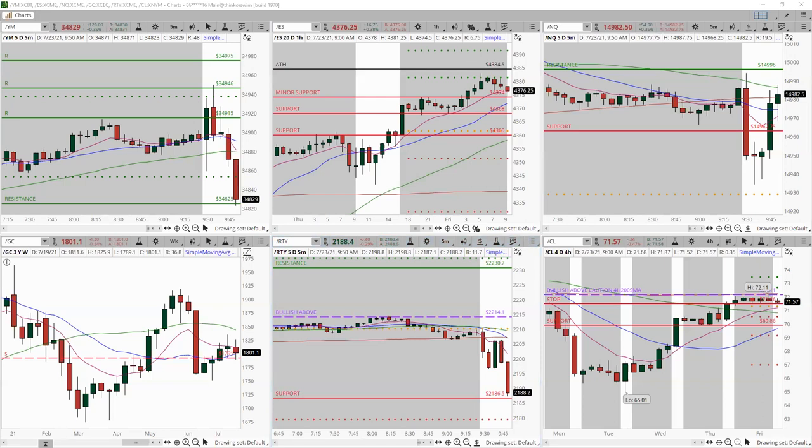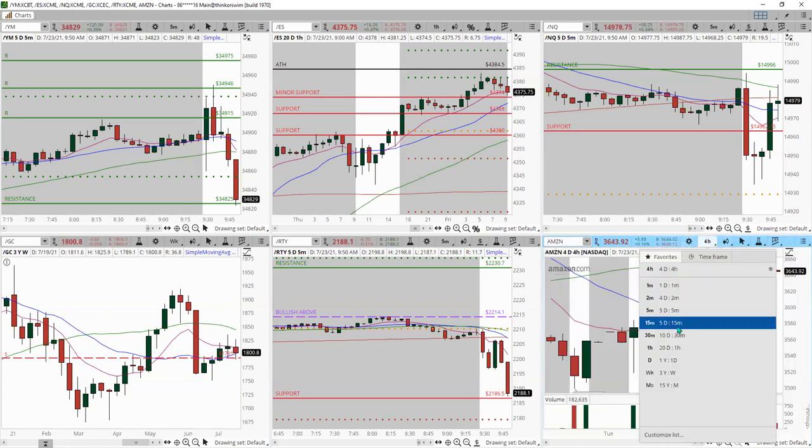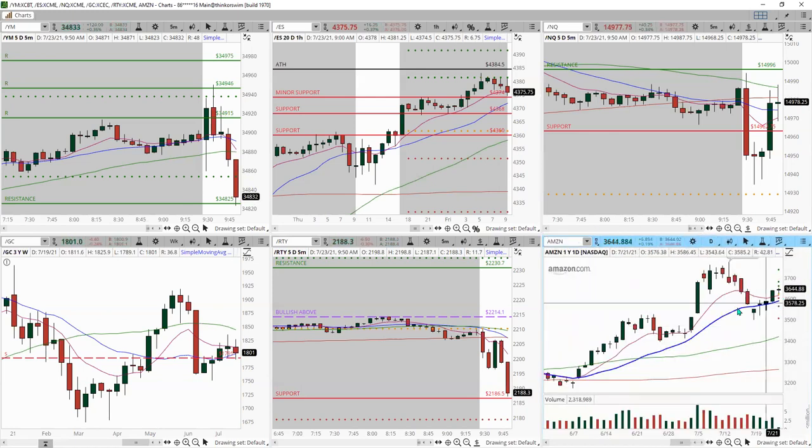Google with a brand new high, 26.10. Remember last week when I was mentioning that Amazon is going to be a good buy into the 3600? This is it, 3600. It rotated into that area. In fact, let's put it up here because I want you guys to see the pattern that I was watching to see what I was referring to.